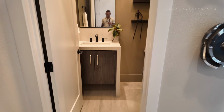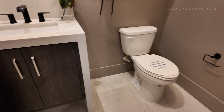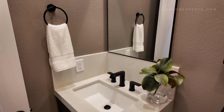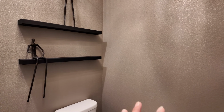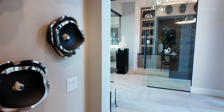Coming into the powder room. Typically, you'll get your vessel sink. However, this home has all its bells and whistles. Definitely, in a home at this price point, I will not spend the money on the orange peel texture. I would have to get rid of it. We would have to do at least a Santa Fe type of texture or a level 3 finish on here.